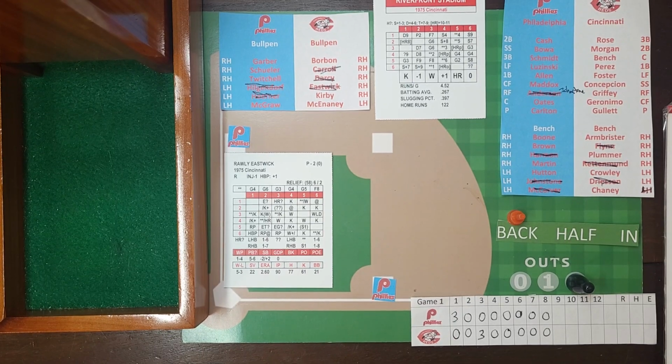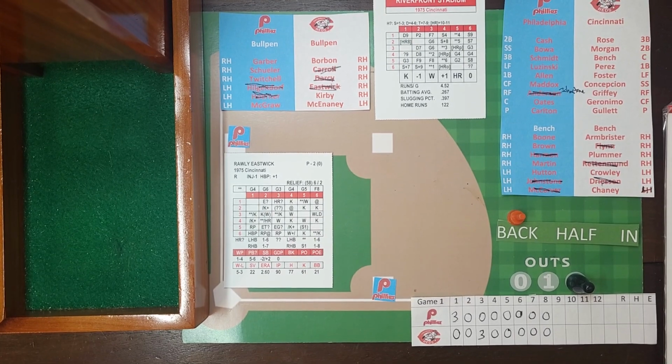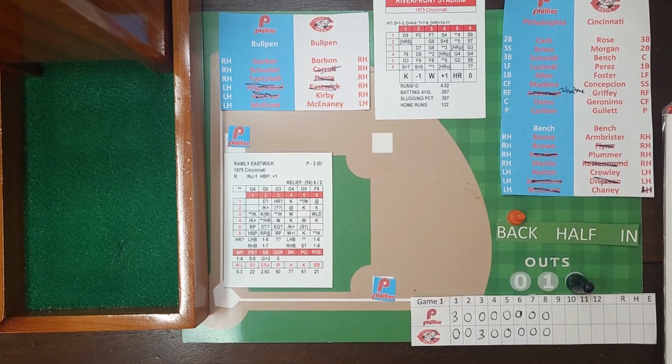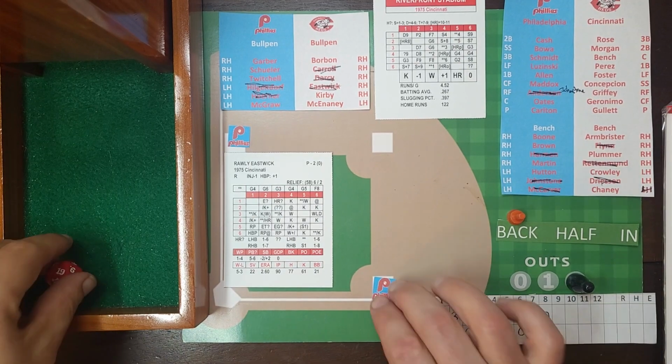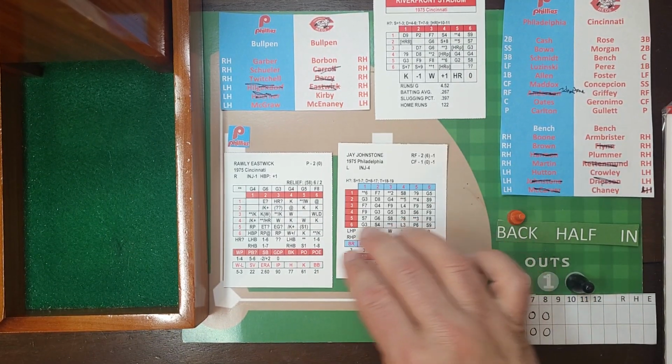And now it's all up to Johnstone, the new right fielder. He came as a pinch hitter, and now he's going to be up there in a huge spot trying to get it done. Maddox, though, attempt of 3. Nope, nothing going on with the steal, so Jay Johnstone it is.